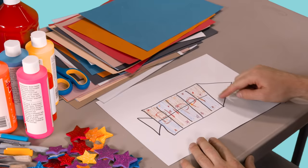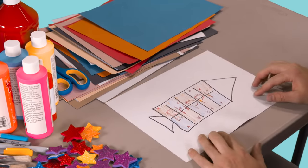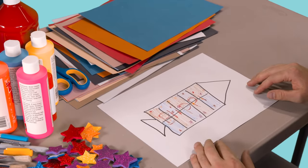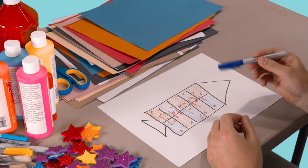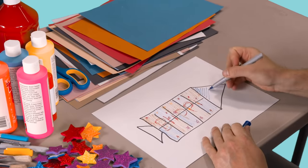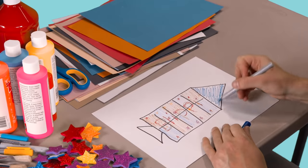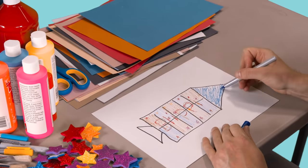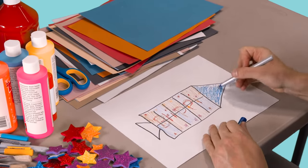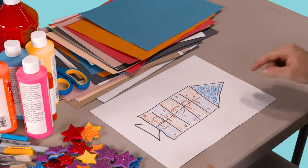Huh, looks like this triangle, the top of the rocket ship. Yeah, we could color it. How about we color it blue. I like blue. And we actually have a lot of blue paint on here, so we can just use blue paint for this part. Wow, perfect. Whoa, I think if we can make this rocket ship in real life, it's gonna be so good.